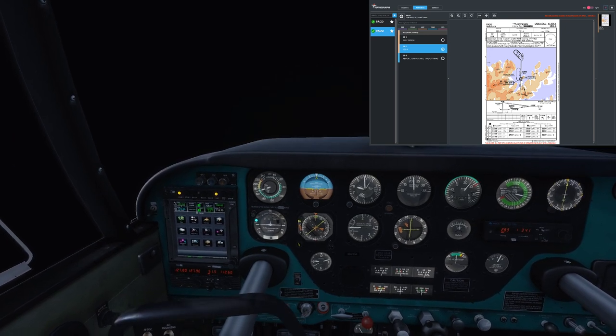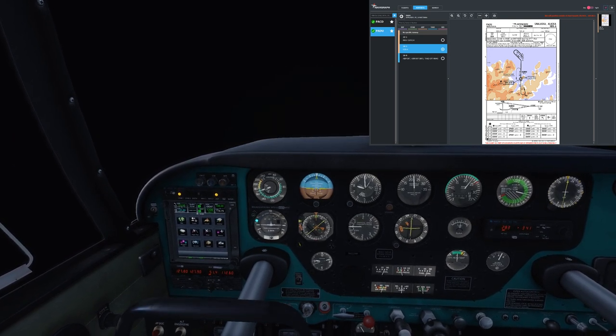Anyway, we got the approach brief, so we can do our 5As before an approach. The first A is ATIS. We've got the ATIS for the destination airport. It's 2972. We can also cross check our current altimeter setting, 2972 as well. I don't know how that went down to 297. Let's fix it.